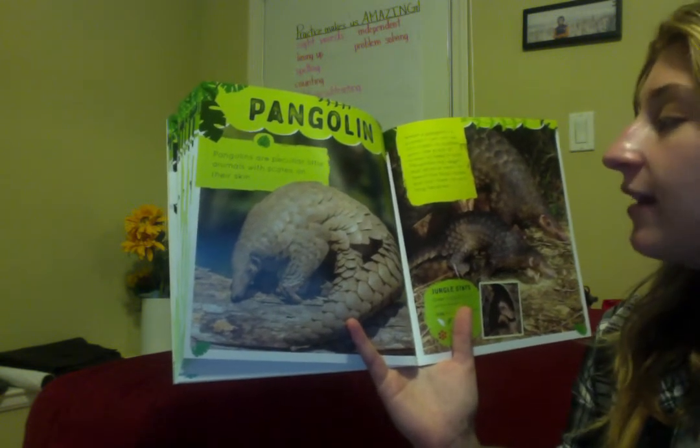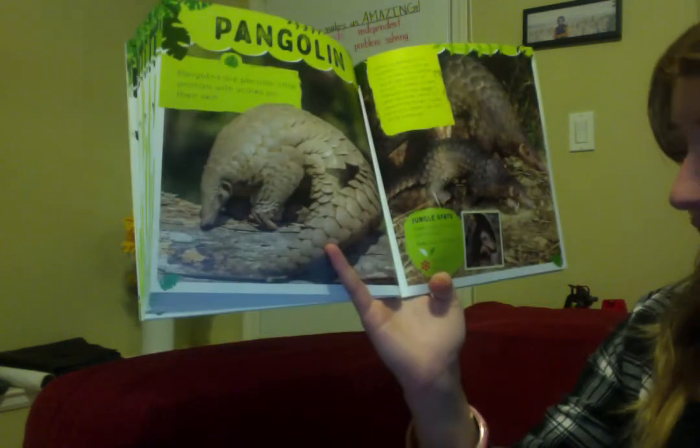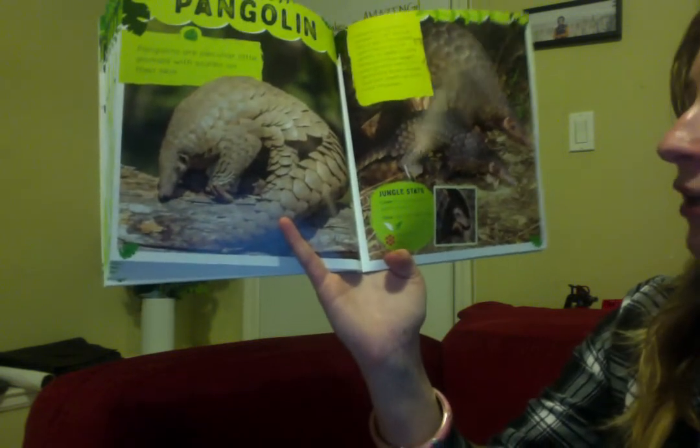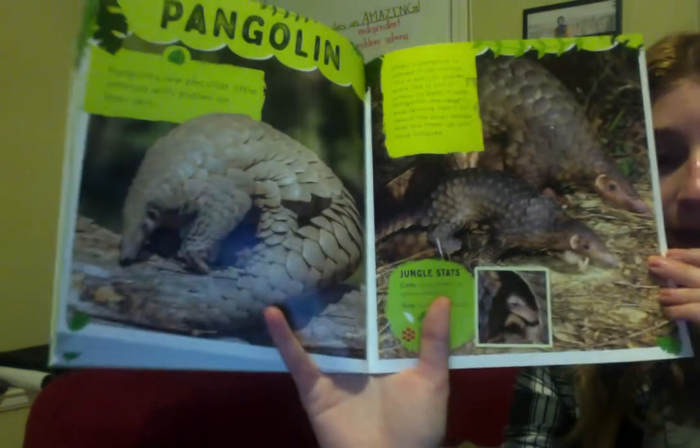Pangolins dig up ant and termite nests to reach the bugs inside and lick them up with their long tongues. Jungle stats. They can be gray, brown, or yellow-brown. They can be up to 4.5 feet long, and we can find them in Africa and Asia.